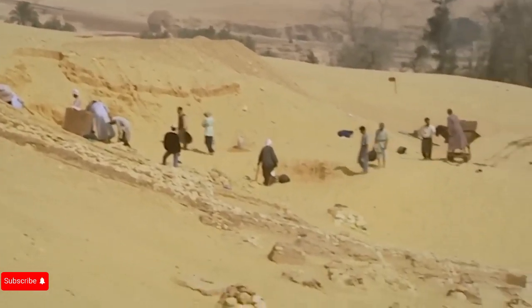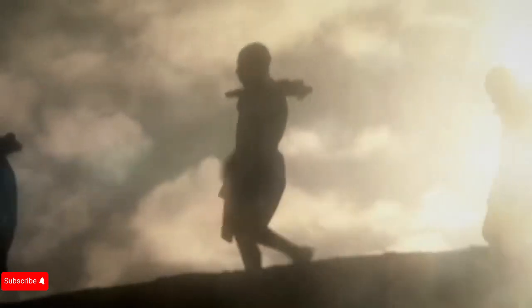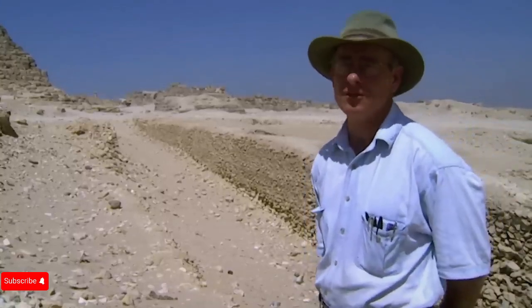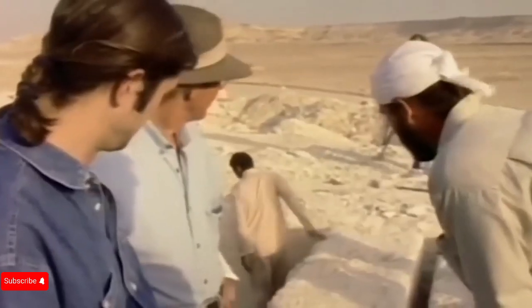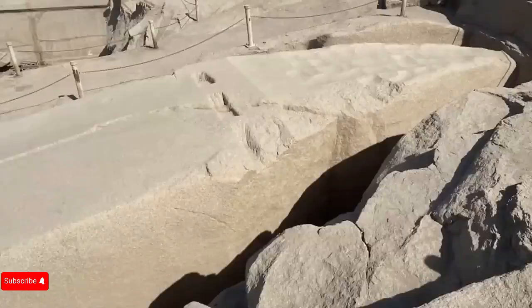A finished monument tells you what the end result looked like. An abandoned one, frozen mid-process, tells you exactly how it was made, because the tool marks, the trenches, the pounding stones, and the unfinished cut faces are all still there, undisturbed since the day the workers walked away. And what those trenches show is not evidence of some unknown rotary technology. They show something far more physically consistent: repeated, controlled pounding.